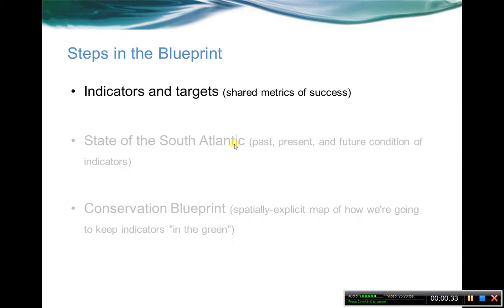So here we are back on the steps in the blueprint, and so we've gone through the first run of setting some indicators and targets, the state of those indicators, and then we have a first version of the conservation blueprint. So version 1.0 is out right now, and so now we're going back to revising and updating our indicators and targets. So that's where we're at here.